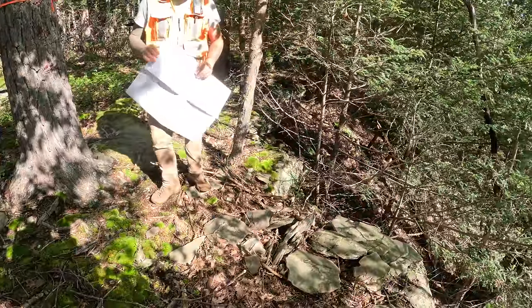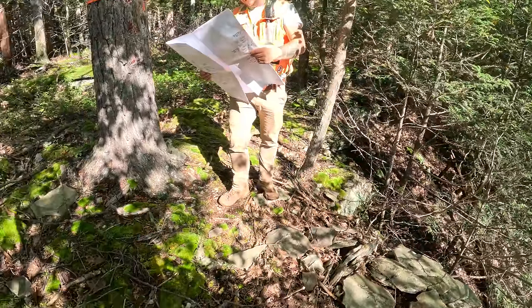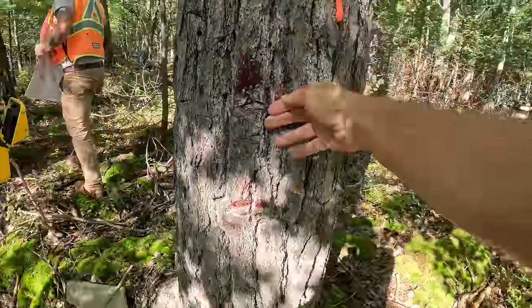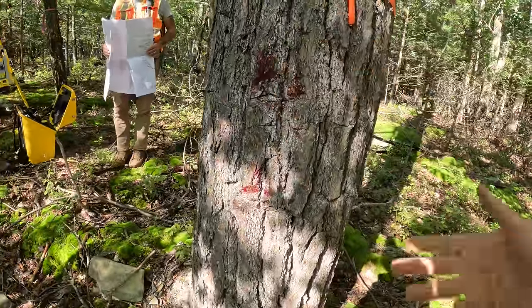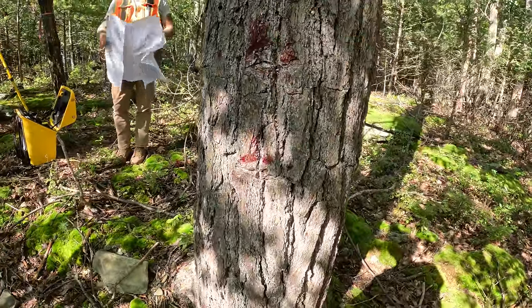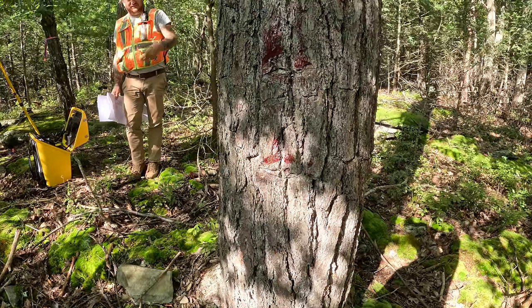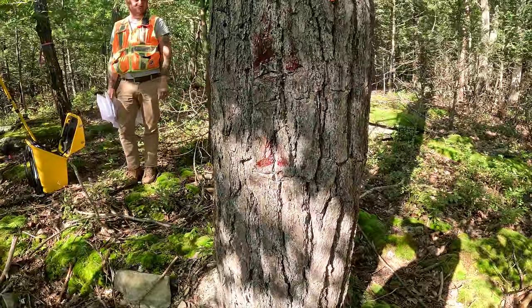Is this a corner right here? Yes. Okay. So I guess there's three blazes. Yeah, right here. Even blazes, that's an easy way to mark stuff, but still, it's temporary. Over time, that stuff fades, and if that red wasn't there, you'd walk past that 1,000 times and never notice.